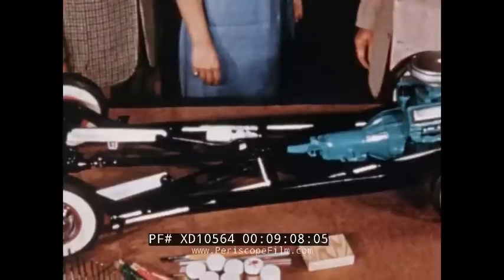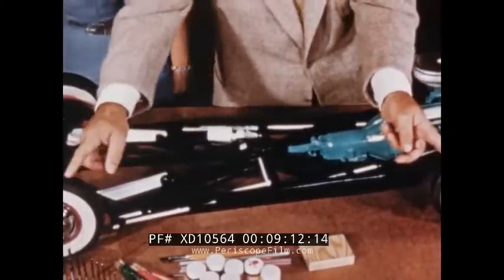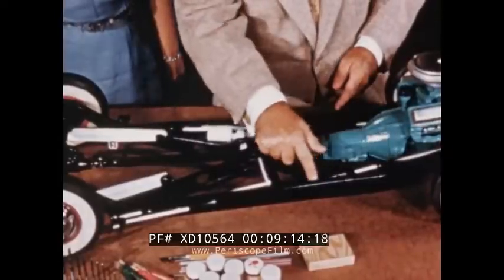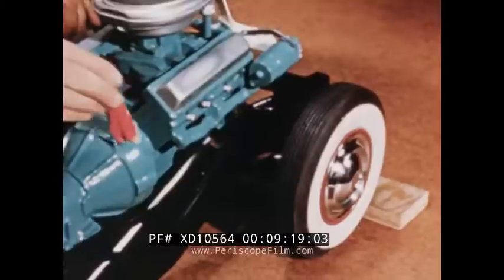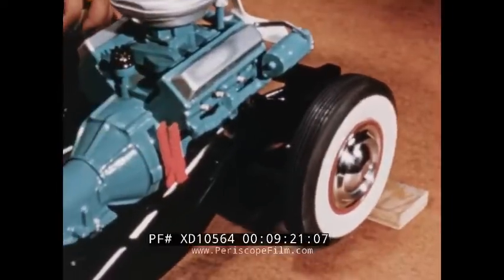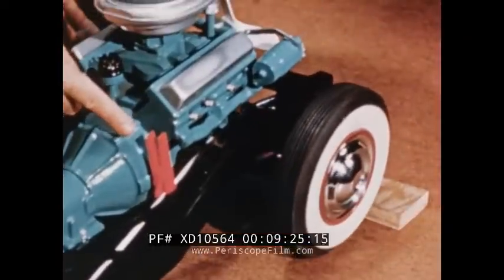Right. And here's the key to the system. On each side, the front wheel and the rear wheel are linked together by a main torsion bar so that they work together as a team. With this system, when a front wheel goes up or down, this front linkage twists or loads the front end of the torsion bar one way or the other.